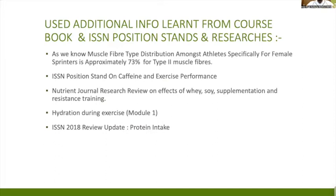I also learned from the position stand and the book itself that muscle fiber type distribution among athletes, specifically female sprinters, is approximately 73% type 2 muscle fibers. And I studied the ISSN position stands for caffeine and exercise performance as well, and the general research review on whey and soy supplements for resistance training. Also hydration during exercise is very important, and we should also avoid hypohydration.